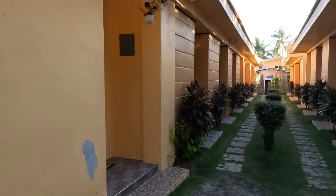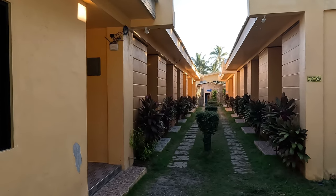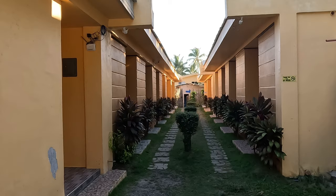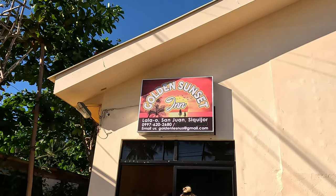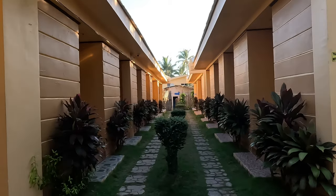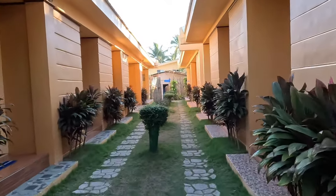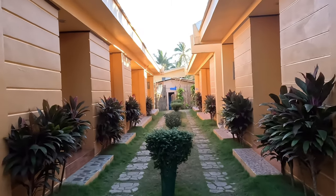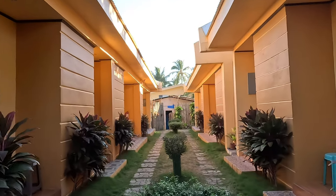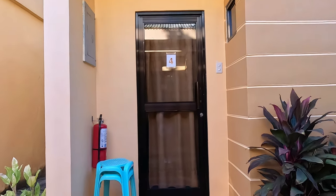And ito guys, yung itsura sa labas ng rooms. Ayan, ang ganda. Parang may hawig siya sa mga resorts sa Bohol. It's nice. Tapos yung office nila or yung reception area nila is nasa labas lang, which is along the road lang ng San Juan. So, yeah. Let's proceed. Ayan, may mga pahalaman sila dito. And it's nice. So there's our room. We're at room 4.